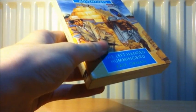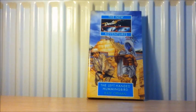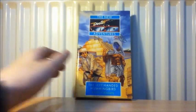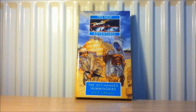And it starts off with Blood Heat, so I don't really want to start out reading this book because the stories might intertwine with each other. But from a lot of people, Kate Orman's books got a lot better after this, so that's a good thing. She did The Year of Intelligent Tigers, I think, and that's a very well loved 8th Doctor book, so I have to see about this one.